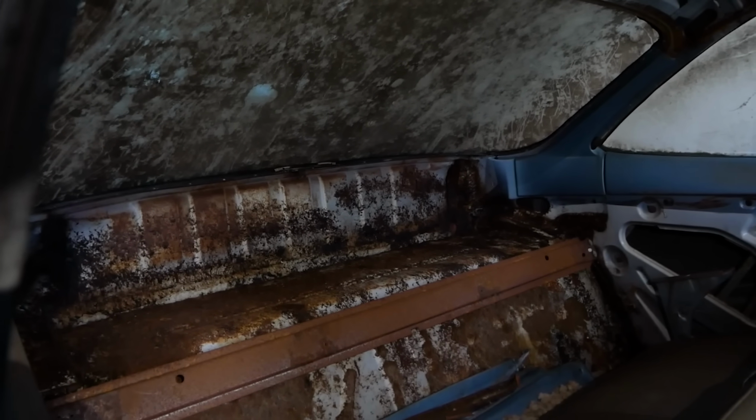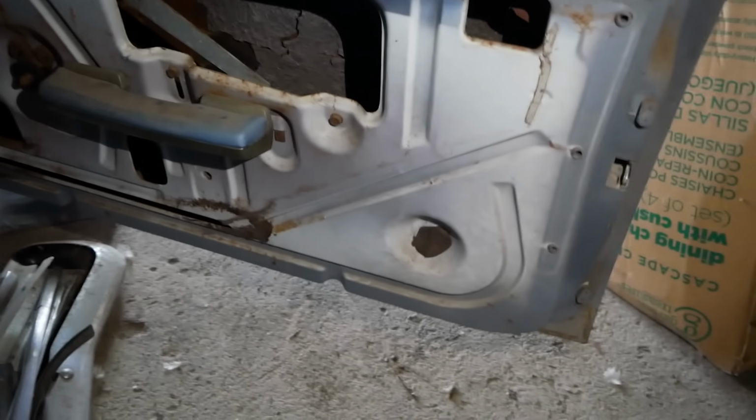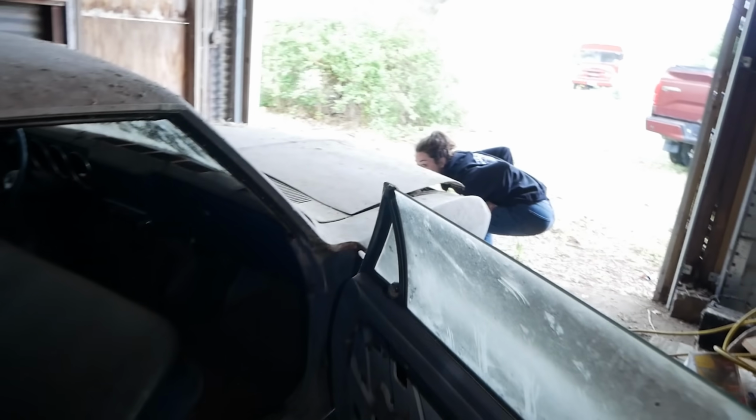The floor looks like if I set a pebble on it, it will fall through. Look at that. Oh yeah, floors ain't the best, huh? Other than that, it's not bad. The door skins look really good. The rockers look really good. I'm sure this is potentially full of plastic and Bondo and whatnot, but looks pretty okay.